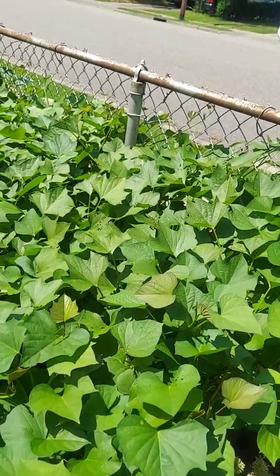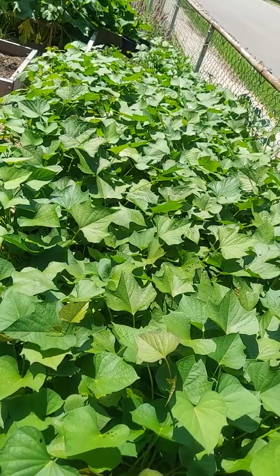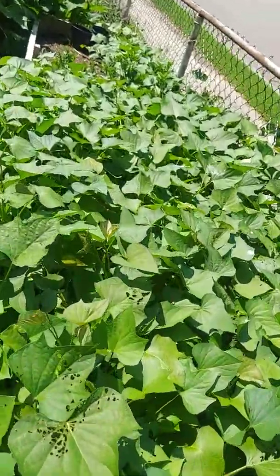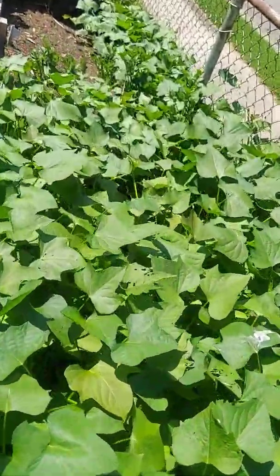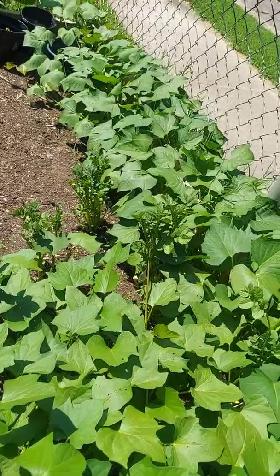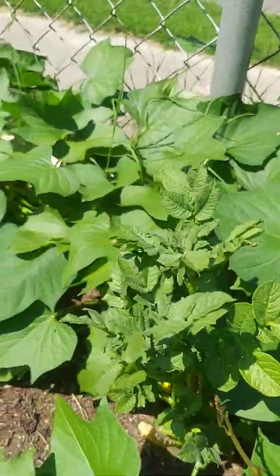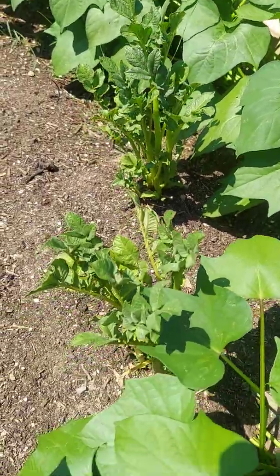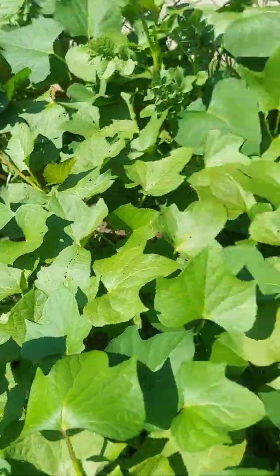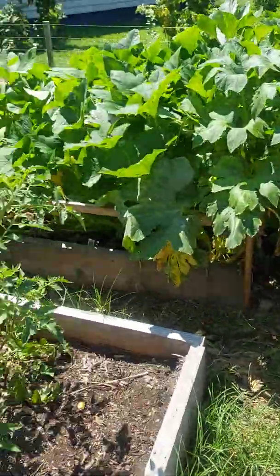Sweet potato bed. As you can see, it is taking up the whole bed, all the way down. I've cut it back several times, and it is still growing like wildflowers. As you can see, I have the potatoes that I put in there, my white potatoes. They are sprouting in here, so I'll probably cut this back so that they have the opportunity to grow also.